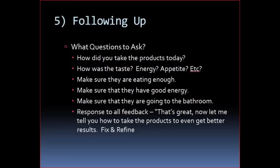If you don't talk to somebody for a week or so and you don't follow up, chances are they had a bad experience or got confused, and when you call them back, they've already made up their mind that they don't want to continue on with the program. So really, the fortune's in the follow-up.